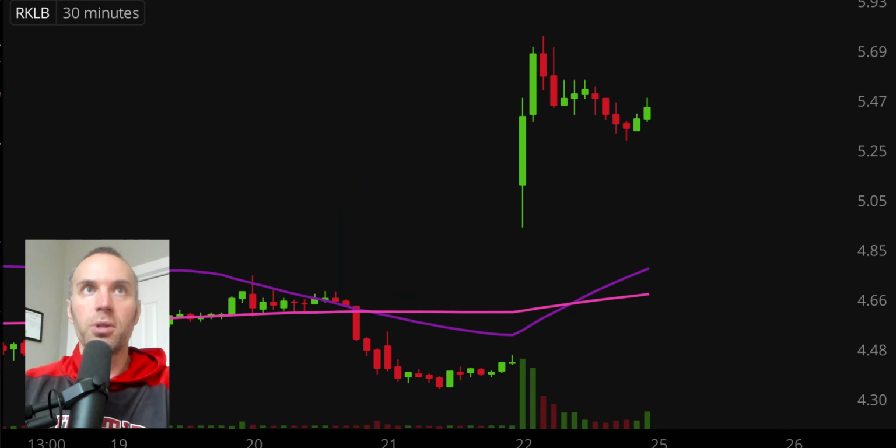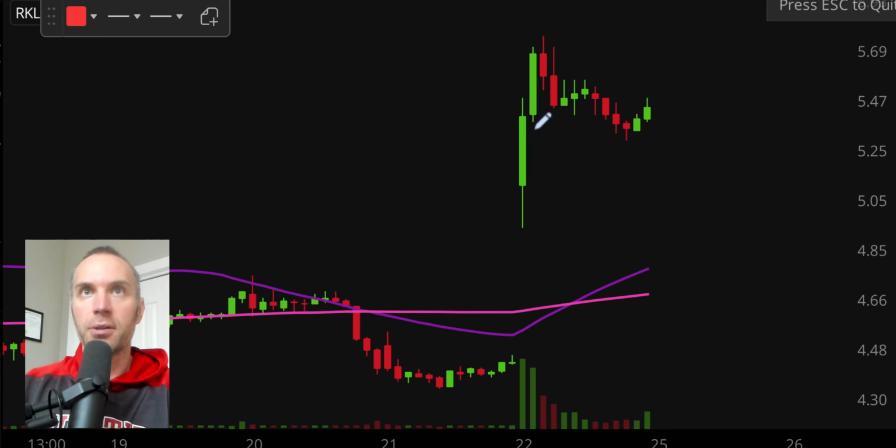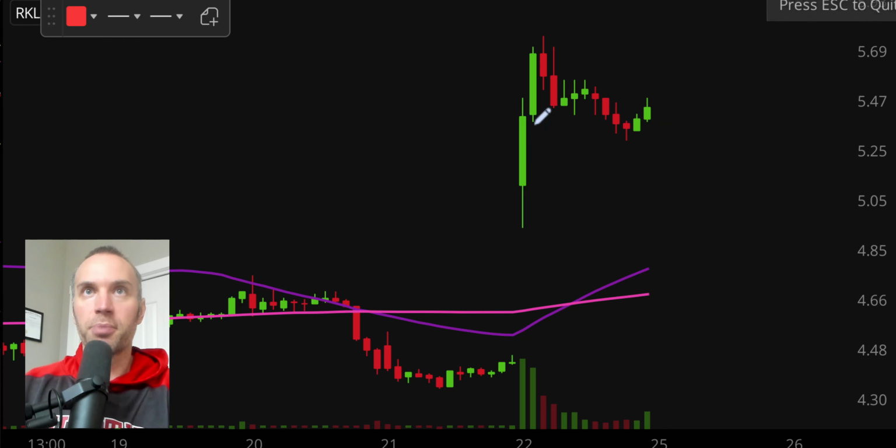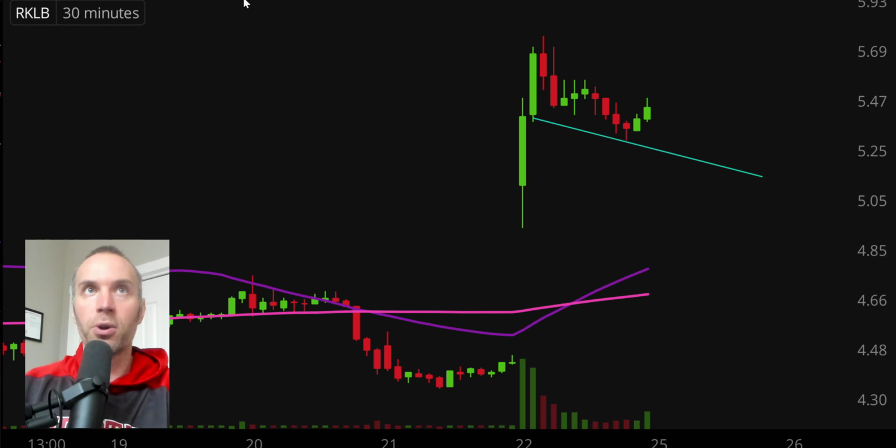Next one here, ticker symbol RKLB. Nice pattern here has formed. So big surge up, and then the price did pull back, but nothing crazy. Not like the price crashed or anything like that. So just want to get this pattern in play. So there is our support.